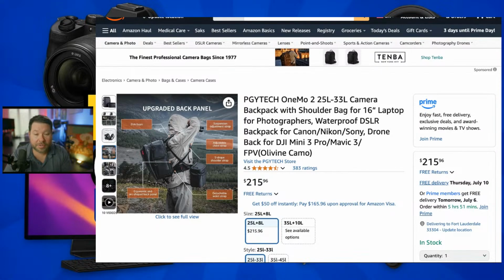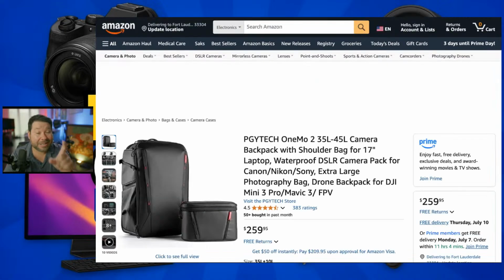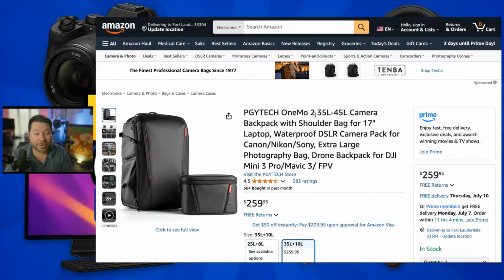And then they are doing a deal, which I'll pull up right here, on the other one that's slightly more expensive just because it has a little bit more space, and that is the 35 liter to 45 liter bag. Now, again, I have the smaller of the two. I actually thought I had the bigger one, but I definitely have the smaller one of the two. And I just could not imagine how big this bag is.